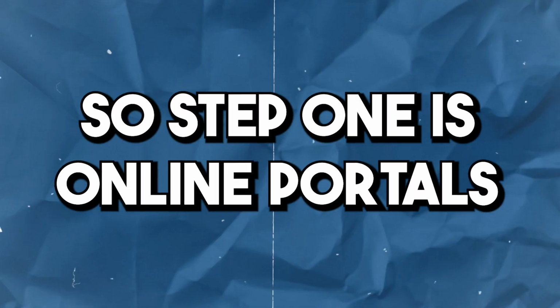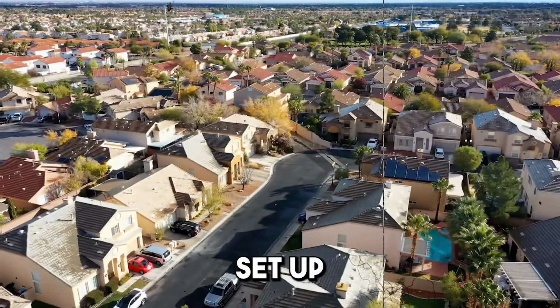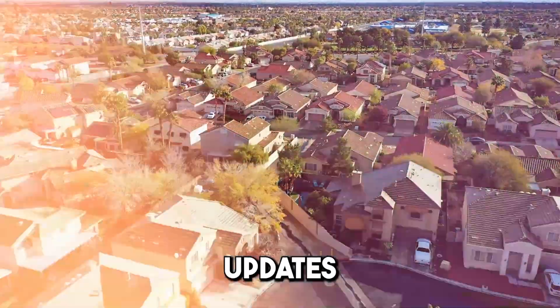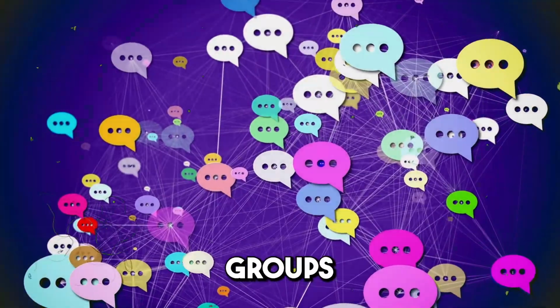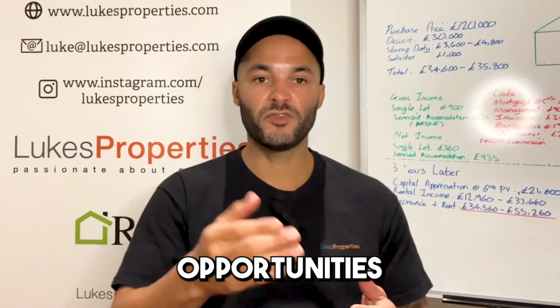So step one is online portals. Let's start with the online world. OpenRent and Rightmove. These platforms are gold mines for property listings. Set up alerts for specific property types and locations to receive instant updates. Another great source is social media groups. Join property-related Facebook groups. Many landlords and investors post opportunities in there.